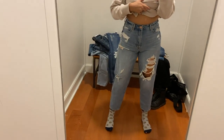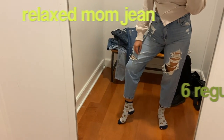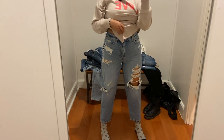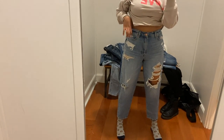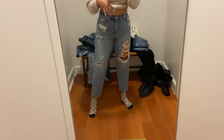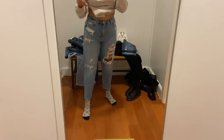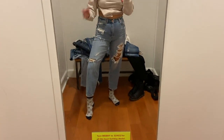This is a relaxed mom jean. This is a 6 regular, guys. Look at how short that is. Oh my gosh. So obviously I would order this in a long, but I don't think we have the long option at the moment. So it's a 6. It doesn't stretch, it's like no stretch. It does feel a little bit big from this area, right here it's big. If I size down, I feel like it's not gonna fit me. But I mean, it's cute. I like the fit and everything. I would just need it in a longer length, obviously, because it's too short.